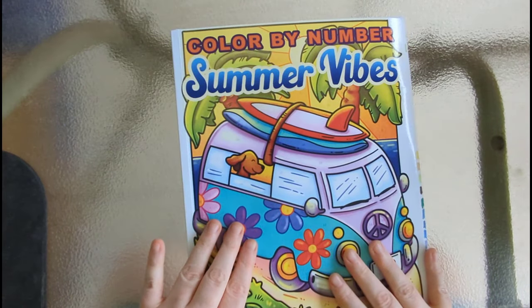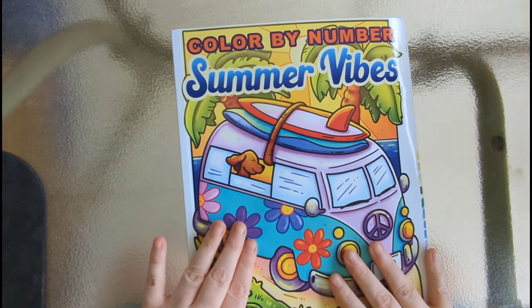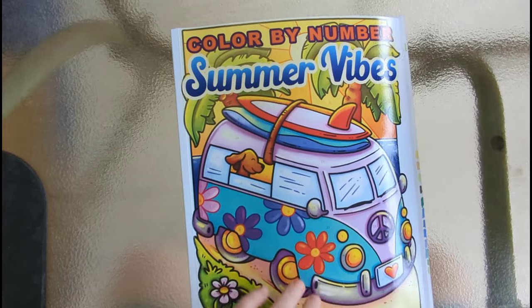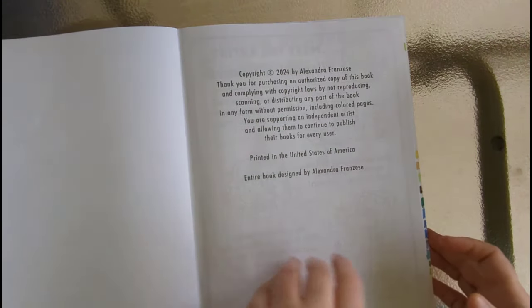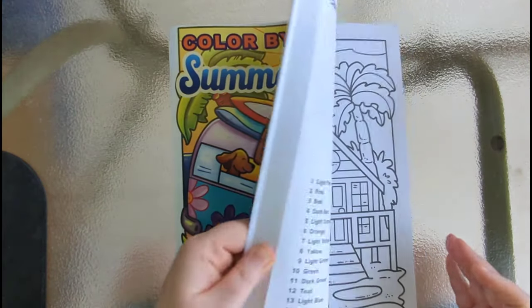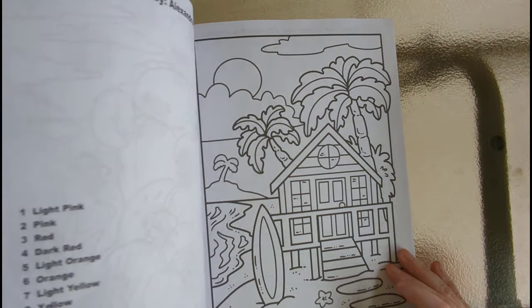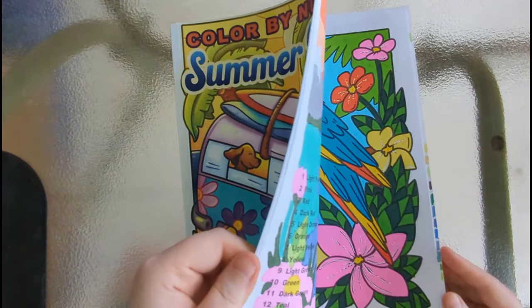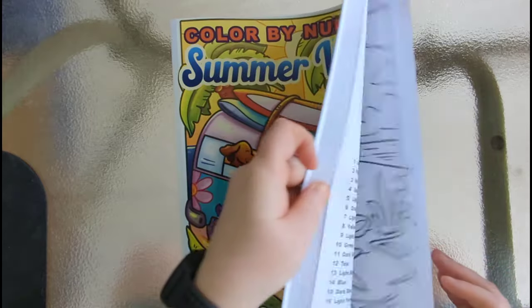So I did throw in a couple of her color by number books, though I normally keep those separate just because all her stuff is together. One of the things I really like about her color by number books is she has the images numbered and then has them without numbers. And so I'm actually working my way through this book currently.